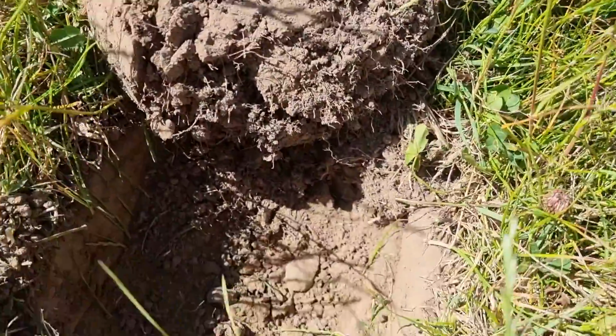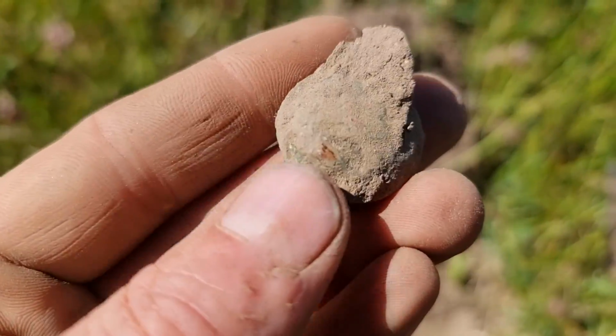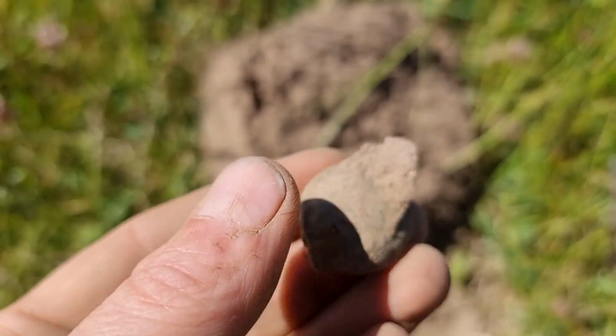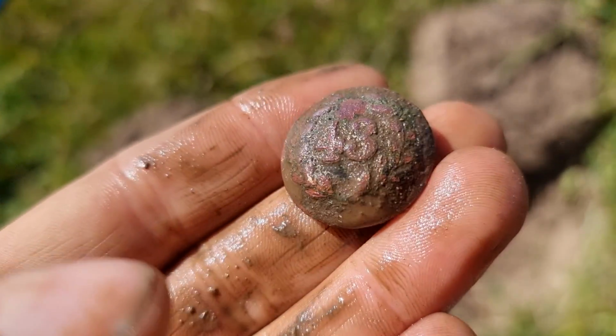So just dropped out of the clod there. Looks like a nice military button. Not sure on the regiment just yet. I'll give it a quick squirt. You definitely see it is there. There we go, look. It's got a nice 43 on, which means 43rd Regiment of Foot.